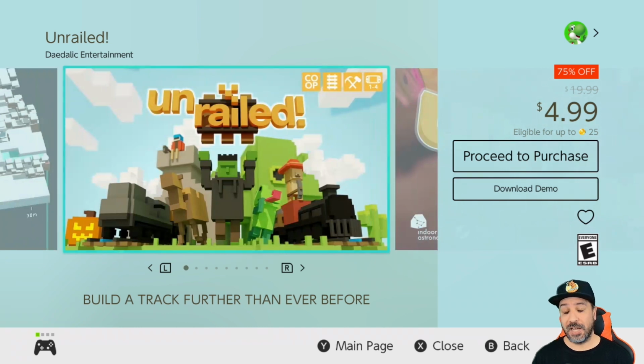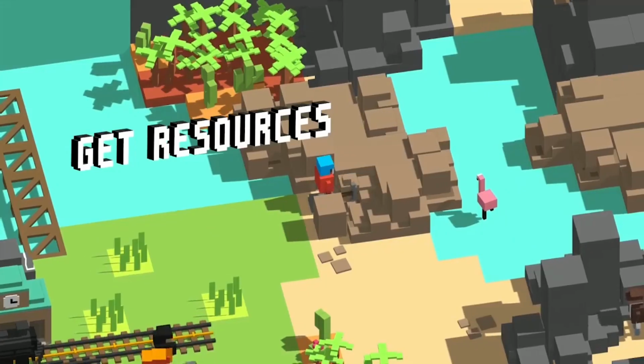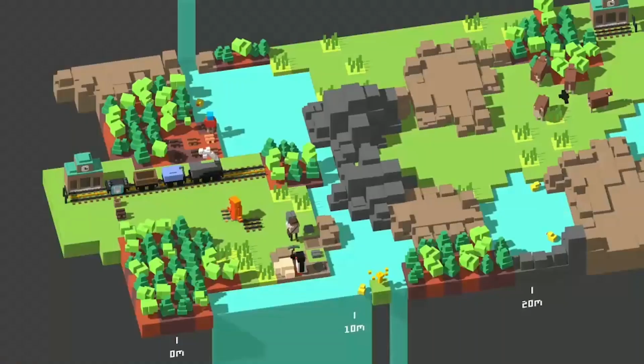Now next on our list for today, we have Unrailed that is back to 75% off, dropping its price to $4.99, and this deal will be running till February 2nd. Now this time around, we have a pretty great cooperative multiplayer game. What's fun also about this multiplayer mode, not only is it available online, but you can either play with or against your friends.